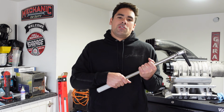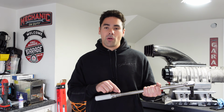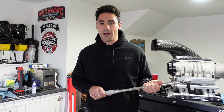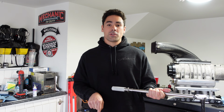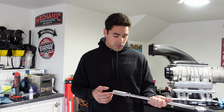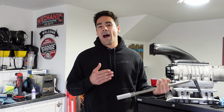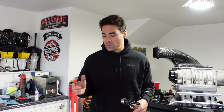To put things into perspective here, the rod bolt manufacturer calls for 90 pound-feet of torque to get to the proper stretch. Well, for me to get to the proper stretch using the motor oil that I used, it took right at 105 pound-feet of torque. So that's why I don't really go off of just the torque spec that comes on the sheet when you buy rods. I always do stretch because the rod bolts are the most stressed pieces of hardware in the engine.